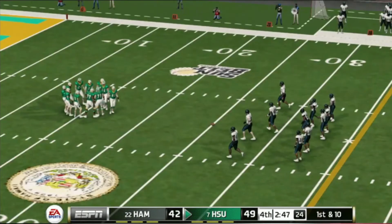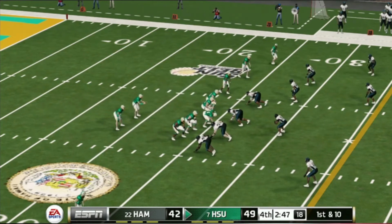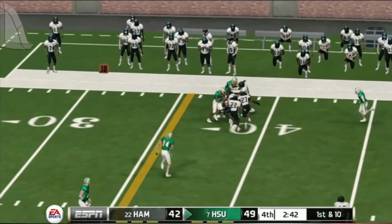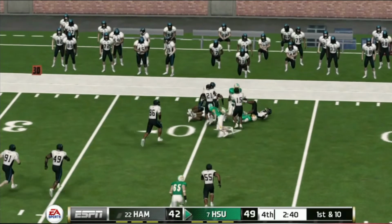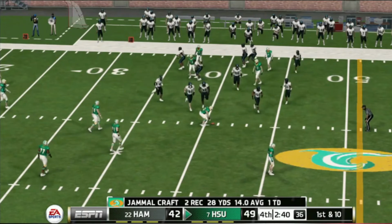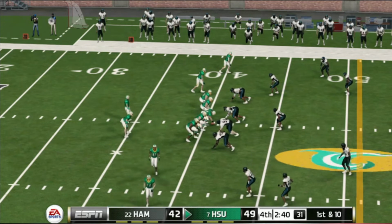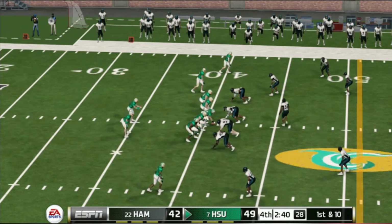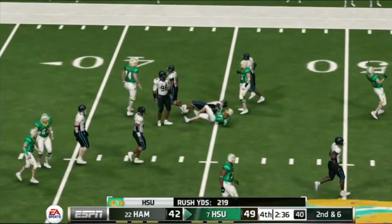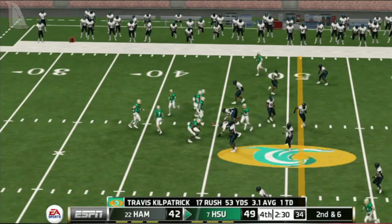You know this is a real crucial time in the game. It could still go either way. Mike 55. Catches it. He's tackled around the 41-yard line. The middle for a nice gain. Call it a gain of 4 yards. That makes it second and six.